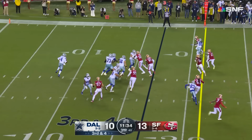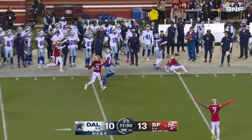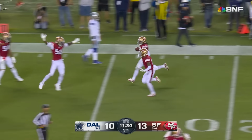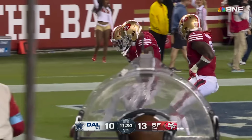3rd and 4. Prescott moves the pocket, throws on the run, sideline! Going up to grab it as he inbounds. Yamador Lenoir ruled inbounds. A spectacular interception by Lenoir.